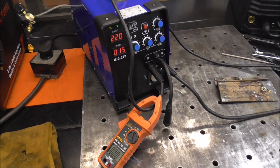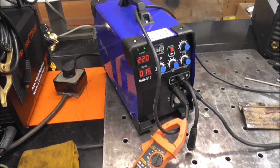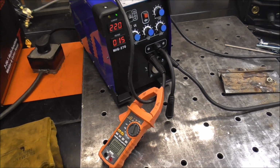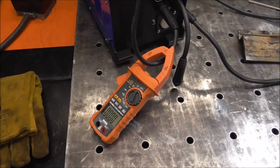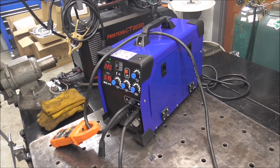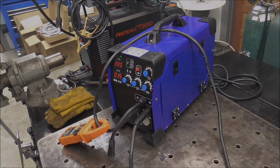But all around, a $300 welder. This thing is putting out, I would safely say, felt like probably 170 amps or so, 180, whatever that read, I'm not sure. All in all, guys, it's made pretty well, and for the money, I think this is probably a good investment, especially for someone just starting out.